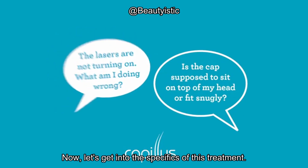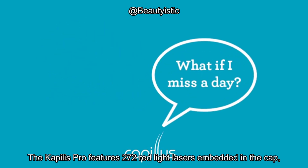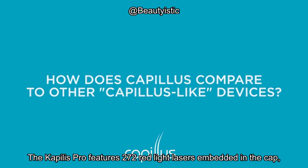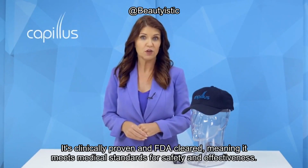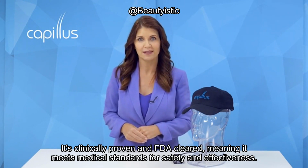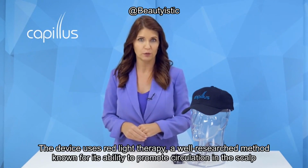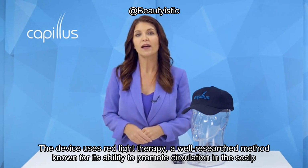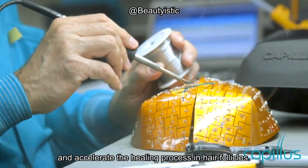Now, let's get into the specifics of this treatment. The Capillus Pro features 272 red light lasers embedded in the cap, designed to stimulate hair follicles and encourage regrowth. It's clinically proven and FDA-cleared, meaning it meets medical standards for safety and effectiveness. The device uses red light therapy, a well-researched method known for its ability to promote circulation in the scalp and accelerate the healing process in hair follicles.